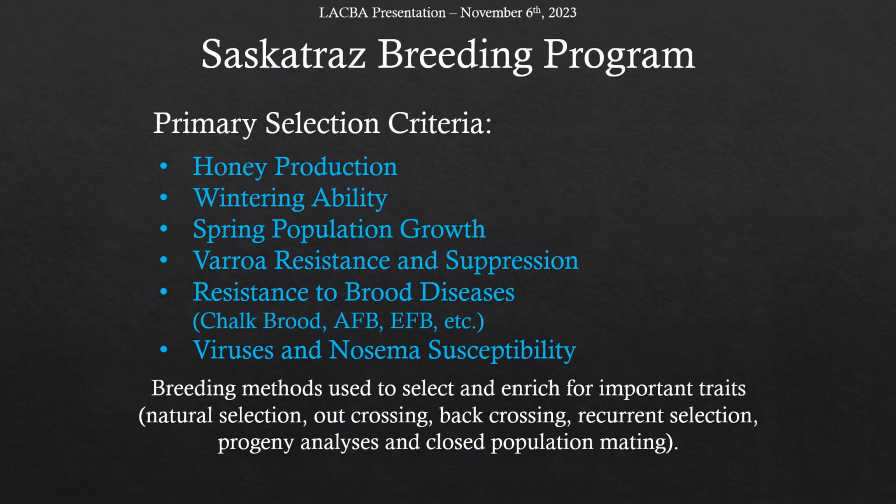And we have been looking at screening colonies for the effects of viruses, that is, after Varroa infection, we look at how the bees are dealing with viruses. Nosema we did work on for a while, but have given up on that. It's too difficult to select for, so we just don't treat for Nosema with Fumidil B, and ones that are susceptible are eliminated from the population. The breeding methods we use are mainly natural selection for Varroa resistance, and to maintain those lines, we outcross and backcross and do recurrent selection, progeny analysis, and closed population mating.